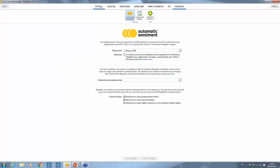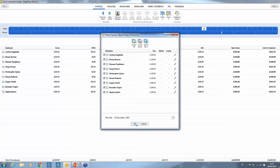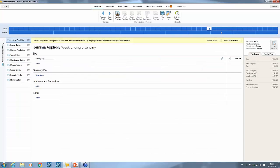Once you reach your staging date, if I now go into the payroll utility, I have a staging date entered of the 1st of January here. As soon as I reach my staging date in my payroll, BrightPay will kick in with your alerts. You'll see these on-screen flags appear and also these yellow alerts here.